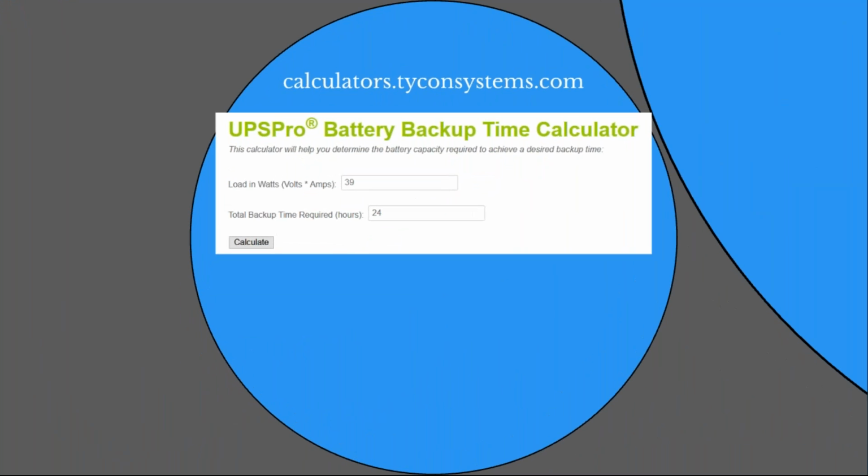So let's do a design. We'll do the same one, right? 39 watts for those 4 cameras, access point, and the switch, and we want to have a 24-hour backup.